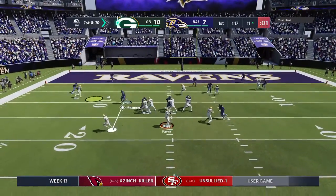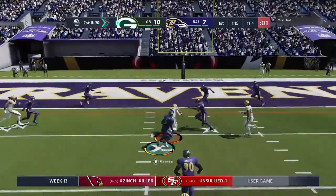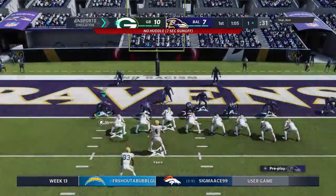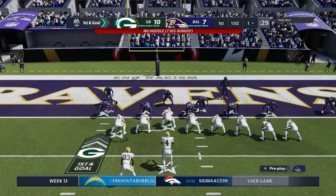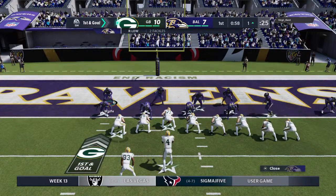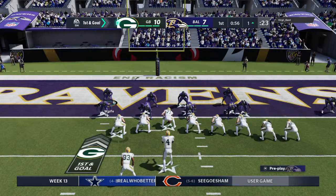He'll look to throw. This will be caught at about the 5. And the Packers are going to be set up with a first and goal on a pass play that moves them all the way down to the 1. It's a 10-yard gain there to set them up first and goal.